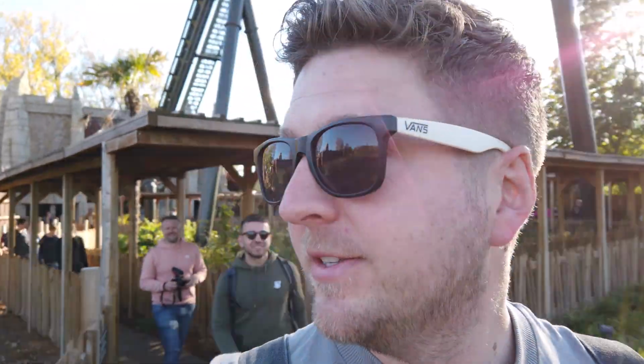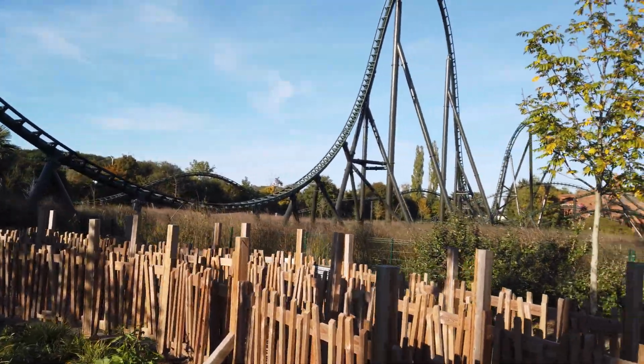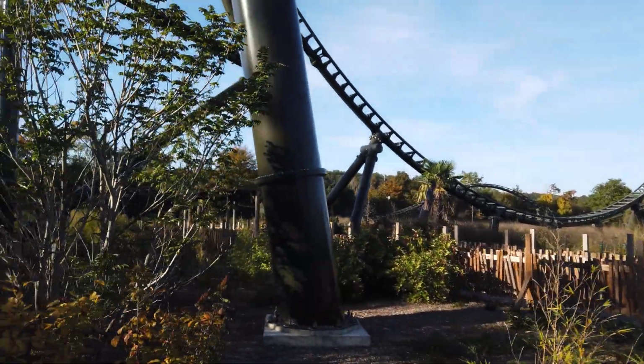So single rider is a great way if you're on your own, obviously, or in a group, if you want a few fast re-rides on something. But with that queue being quite long, and this one only being 30 minutes, there's no guarantee that that's going to be quicker. So we're going to head into the main queue and see how long it takes. Fingers crossed it's faster than 30 minutes. We are into the extended queue line now, but one plus side is the views of the coaster. It's quite hidden from the rest of the park, but you can see it all from here.